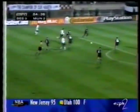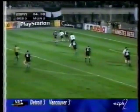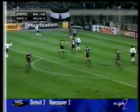Now Lechkov trying to play that one back into space. And the offside flag was up.